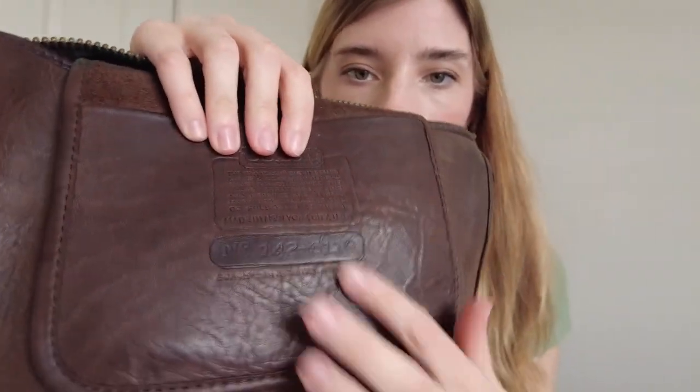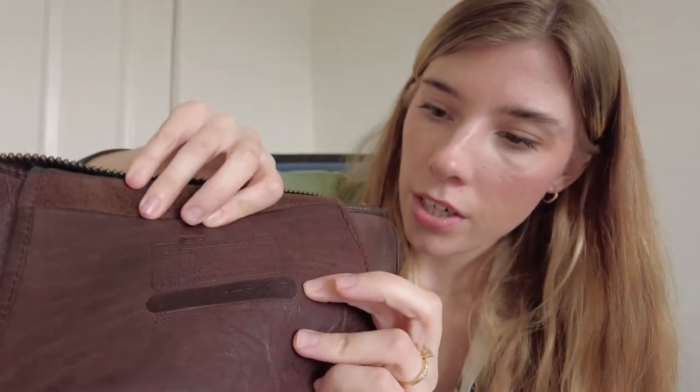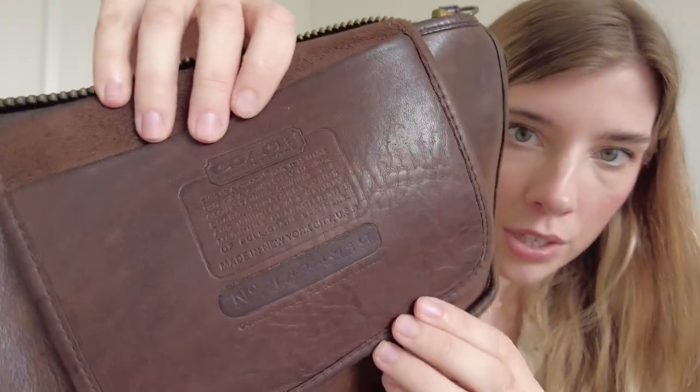This kind of looked weird to me how there is the style number and it's kind of raised a little bit, or like they almost put another patch of leather on top. But I actually saw multiple like that, and the zippers and everything look good. So yeah, this style looks like it was made in the 70s.